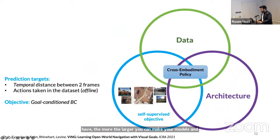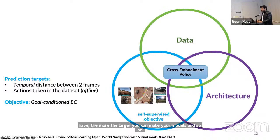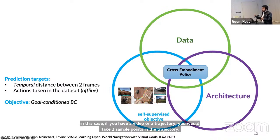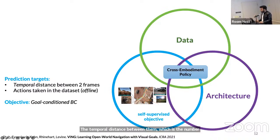For the algorithm, we use a self-supervised objective that uses trajectory level labels that are readily available from training data. So in this case, if you have a video or a trajectory, you would take 2 sample points in the trajectory, and the temporal distance between them, which is the number of frames between them. That's a free signal you have for any data set. And if you have access to actions that were taken during training, which could be expert or suboptimal, you would take these actions, and these serve as a prediction target for your policy. And the objective is goal-conditioned BC. So nothing too fancy here.